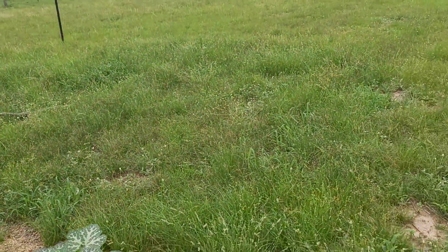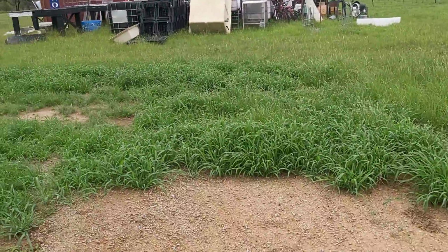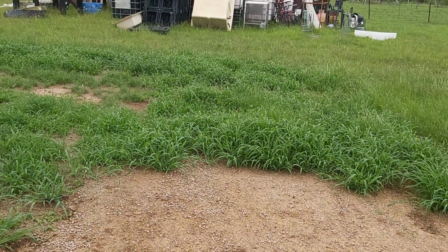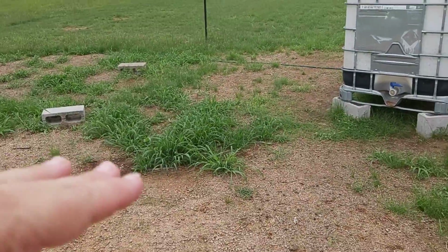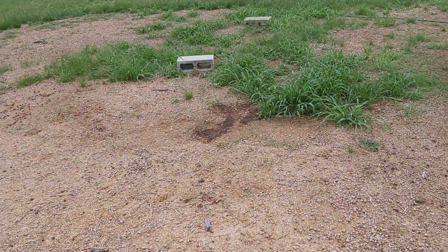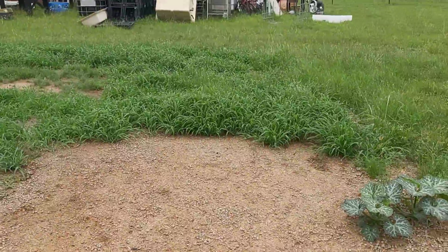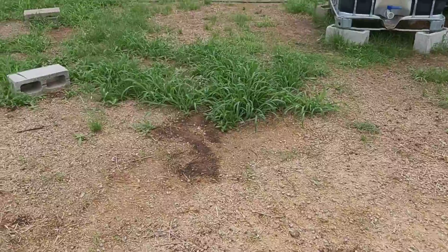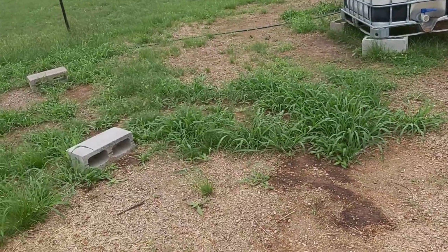So the goats had been there for a little while, but the goats were in that spot for a significant length of time, and then I moved them over so that they were more over in that area. So that little bit has had longer to recover. It'll be interesting to see how this bit looks shortly. I mean, it's starting to come back nicely too. Lots of little seedlings coming up.